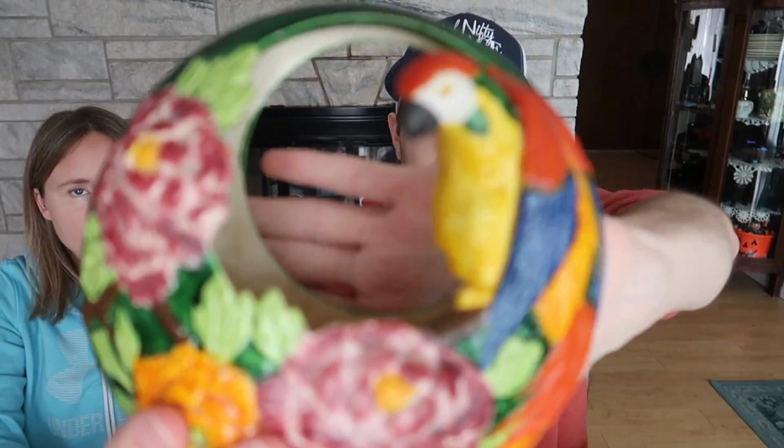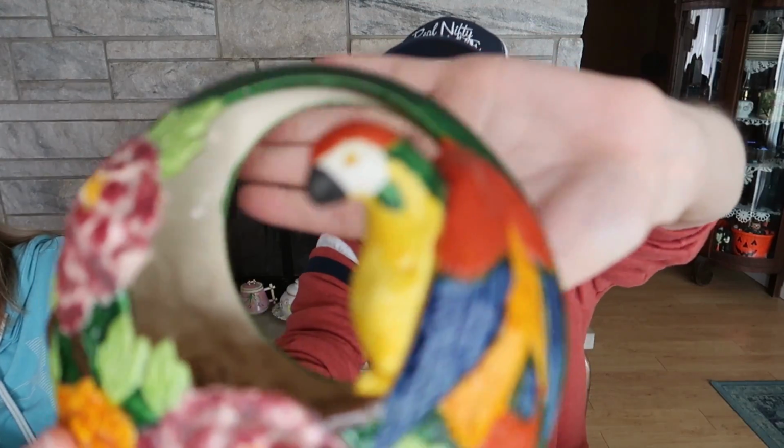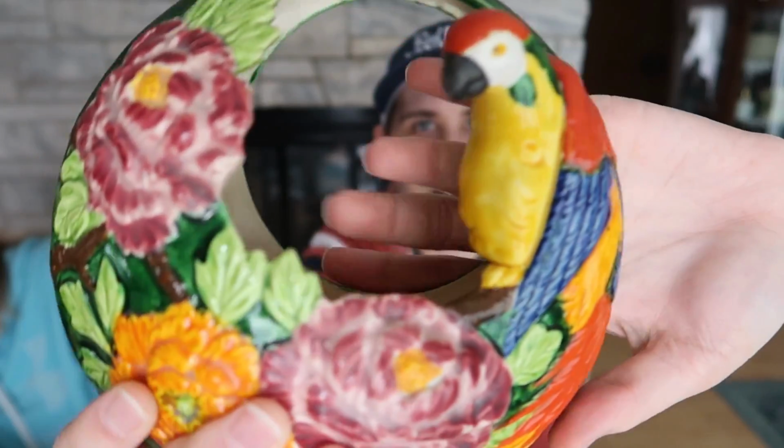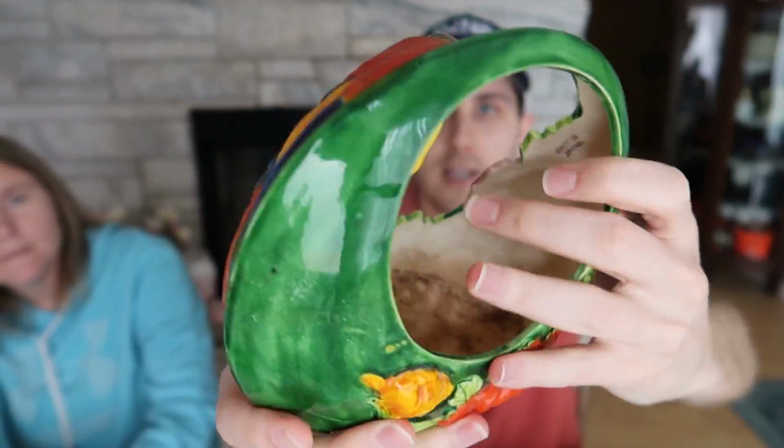I also bought this wonderful made in Japan majolica hanging planter with the parrot. I love it so much. This is the second one of these that I have. Why is this not focusing? There we go, better. I love all the pops of color on here, very nice. And the back is lovely. I'll put this up for right around $50 with shipping included on Etsy.